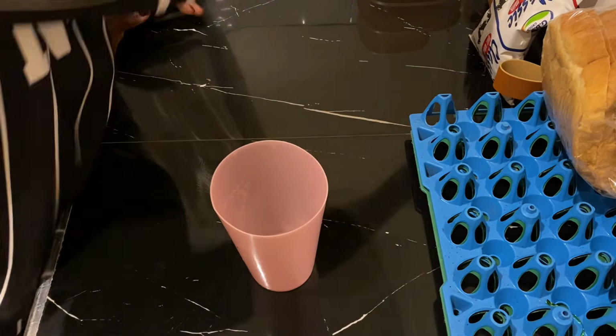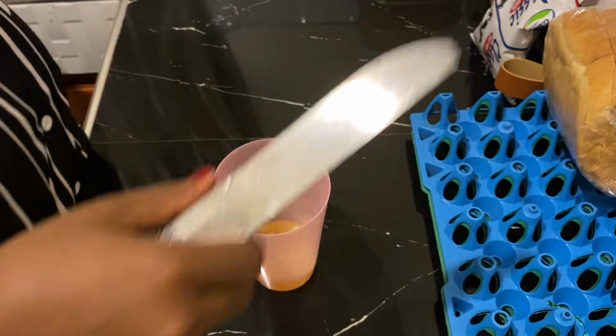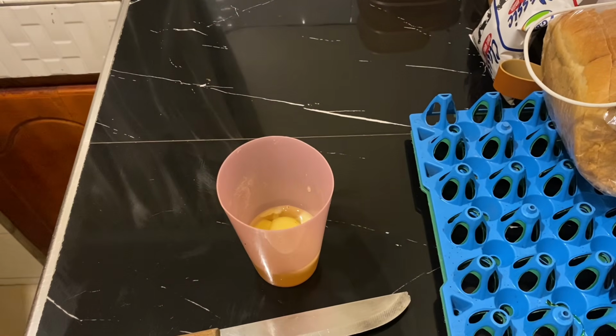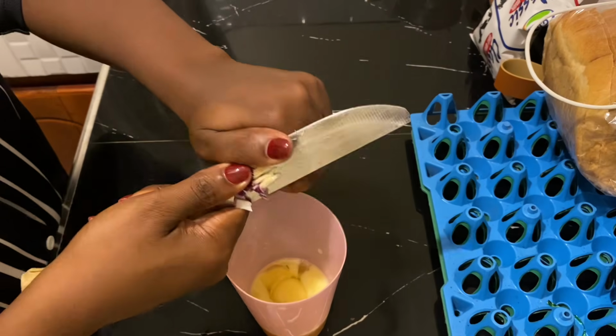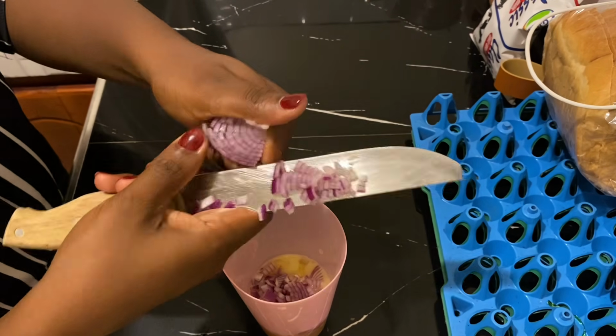So we are boiling some water on the stove for the porridge, but while we wait for the water to get ready, we'll be having an omelette as well. So let me first make the eggs ready for frying as we wait for the water to get ready.